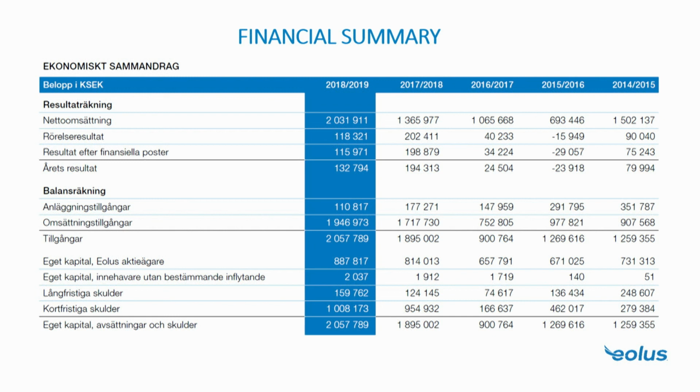Just a few words about the financials. We had a turnover for the year that ended in August 2019 of 2.0 billion SEK, with a net profit of 133 million. It's lower compared to last year. Last year we had a really good project in Georgien with an exceptional margin, I would say. And also these figures have been affected by the cost overruns in the Sundsvall projects.